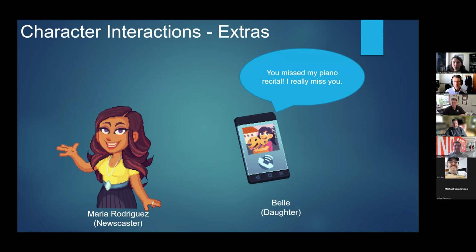So now that we've introduced the framework of the game, I'm going to pass it off to Dan Berkey, who's going to talk about some of the theoretical underpinnings behind the game.